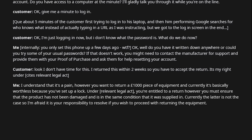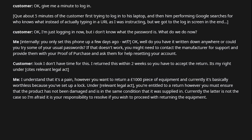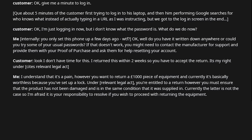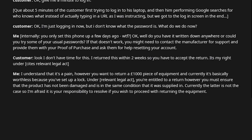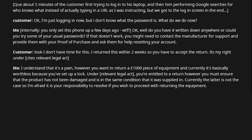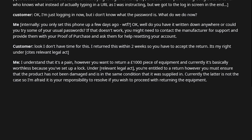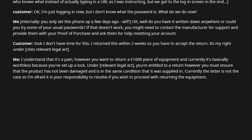I understand that it's a pain. However, you want to return a £1,000 piece of equipment and currently it's basically worthless because you've set up a lock. Under this relevant legal act, you're entitled to a return, however, you must ensure that the product has not been damaged and is in the same condition that it was supplied in. Currently, the latter is not the case, so I'm afraid it's your responsibility to resolve it if you wish to proceed with returning the equipment.